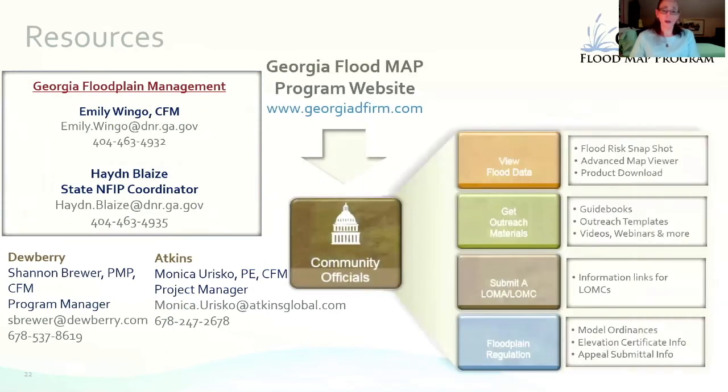And if you need any additional information or resources, you can feel free to reach out to any of us. Hayden Blaze is our NFIP coordinator for the state, myself, Shannon and Monica from Dewberry and Atkins both. And just so you can see, check out the Georgia DFIRM website under the community officials section. And there's a bunch of information right there, from everything from the guidebooks and the templates that were mentioned, as well as the information on LOMAs.